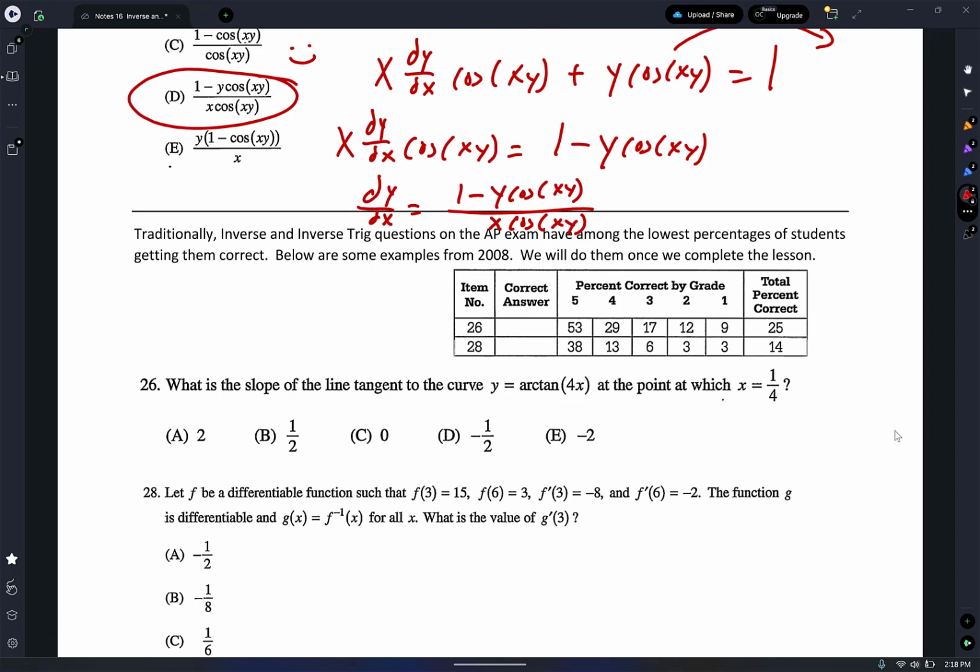Okay. All right. So inverses, guys. Traditionally, inverses tend to be the hardest, supposedly. Look at these, they are two of the lowest questions that people got correct. Look at questions 26 and 28. Only 25% of the population got question 26 correct, and only 14% got question 28 correct. As a matter of fact, even the 5s are struggling with this. Look at the percentage of 5s that got it correct.